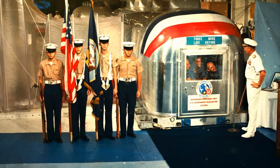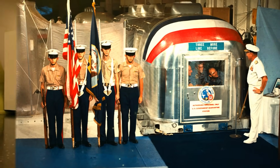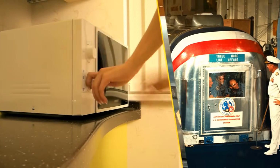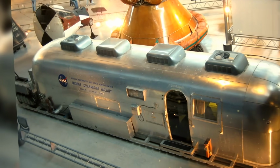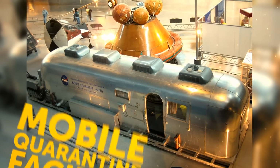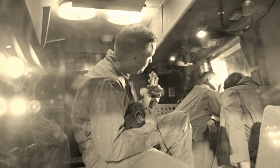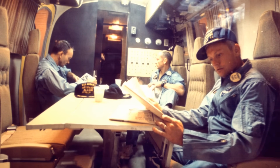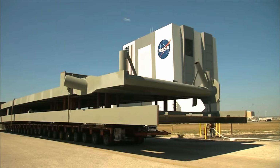That specific quarantine for the Apollo 11 astronauts is one of the reasons why we have microwaves in our kitchens today. When they first returned from the moon, they initially spent their first few days in a mobile quarantine facility, or MQF. Sure, the MQF featured comfortable chairs, bunks, a toilet, and showers, but it didn't leave a lot of space for fancy cooking. Since there was no room for a standard oven or grill, and to also reduce the potential fires that might have occurred, NASA had to get creative.